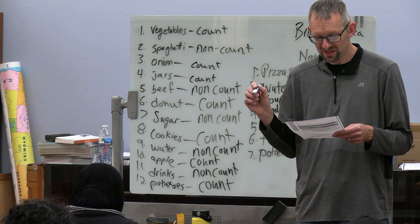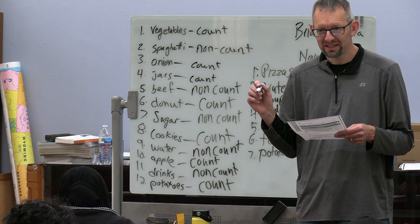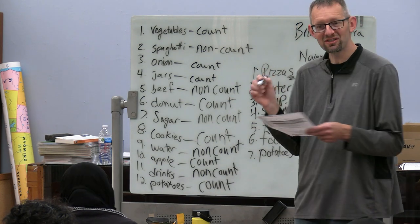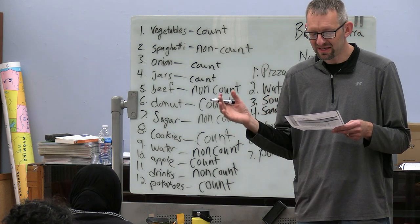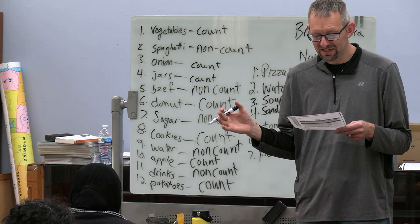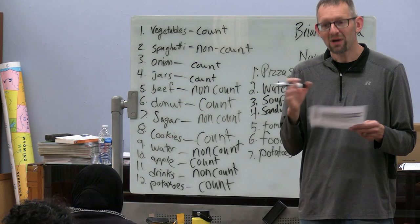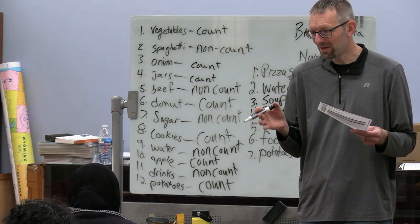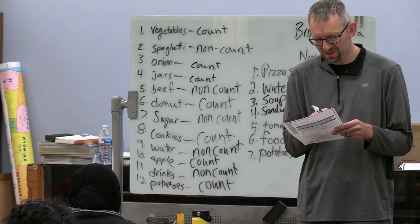That's on the count side, but look at that. There's many cookies, like a dozen cookies, right? We can count a lot of those. And then on the non-count side, he eats a lot of rice. But rice is not a count number, okay? So we're going to find our way through this.